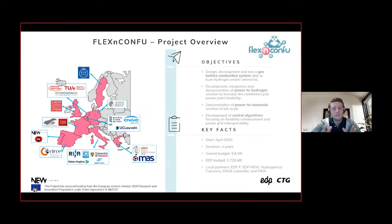The first one is that the project will design, develop, and test an innovative gas turbine combustion system that is actually able to burn hydrogen and ammonia mixtures with natural gas. Secondly, this project will also demonstrate how both options, the power to hydrogen and power to ammonia systems, will work in the laboratory environment, but also in the real environment at the Ribatejo power plant.